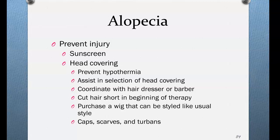So prevent hypothermia by keeping the head covered. Help assist in selection of head covering, and coordinate with a hairdresser or a barber. A lot of times they say cut the hair short in the beginning of the therapy so it doesn't fall out in huge chunks. Purchase a wig that's styled like usual. Use caps, scarves, and turbans. Also remember that if they wear a helmet, like a motorcycle helmet, or they wear earphones or headsets or wigs, they need to do maybe a head covering between those things and their head because it may cause skin breakdown.